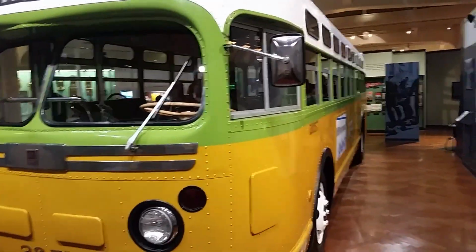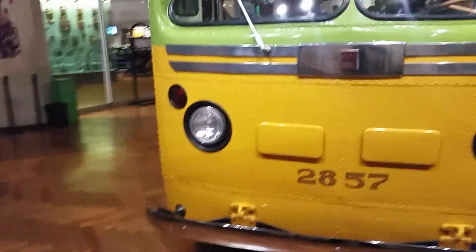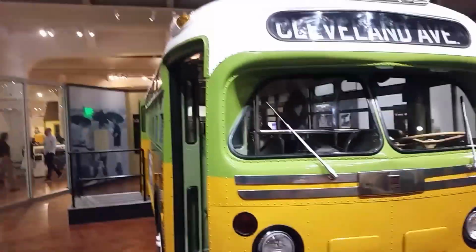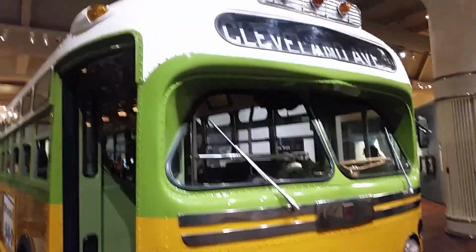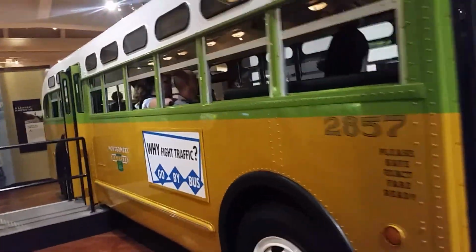Actually, I was in the museum when it first came in, and it was in very, very poor condition, sitting in the back with ropes around it, and you could actually walk up and see it, and it was just a shell of a bus back then. It hadn't been restored yet, so they did a magnificent job of restoring this bus and making it look quite amazing.